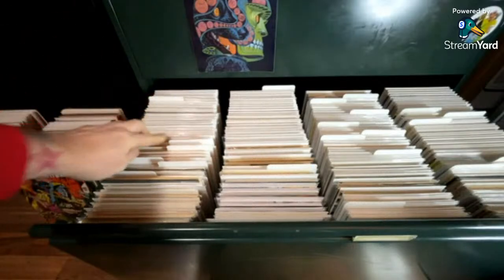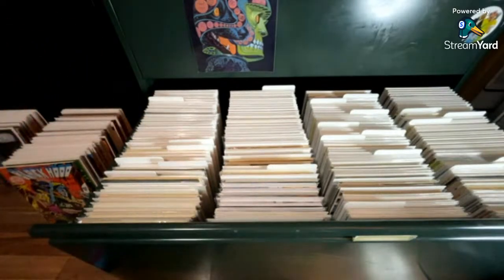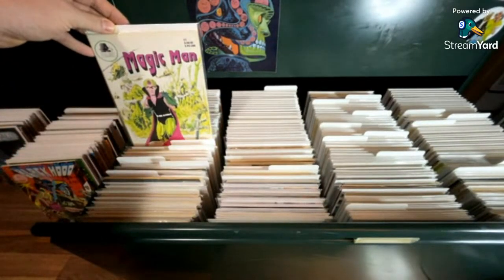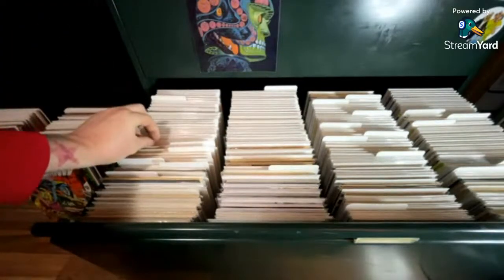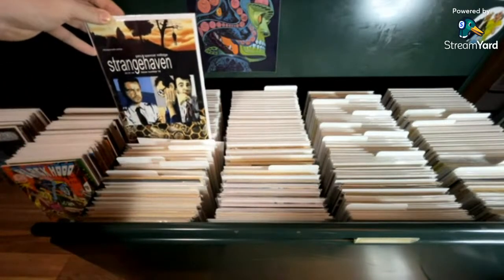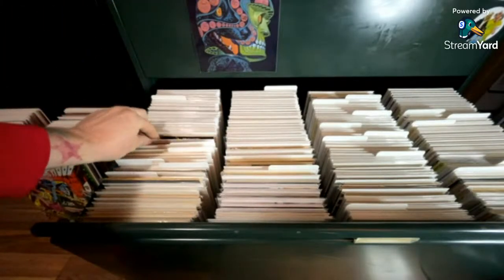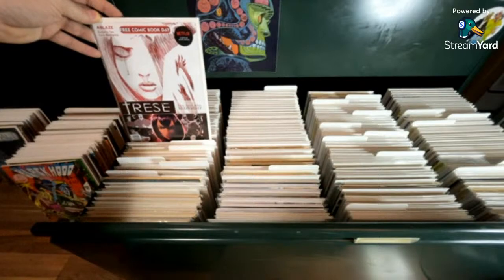And then we get into the self-publishers, or the small press rather, from the 80s and 90s. So first section here is the A's. I won't show you every single issue, but we'll look at some covers anyway. Magic Man from A Plus Comics. A couple issues of Strange Haven. I think there's a few more issues at a comic shop in town. Should add that to my list of things to look for.